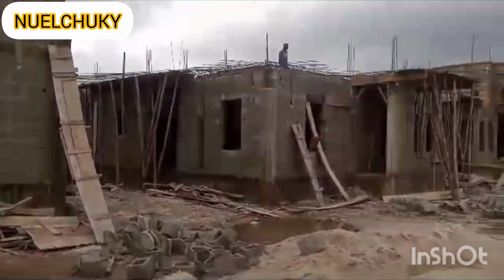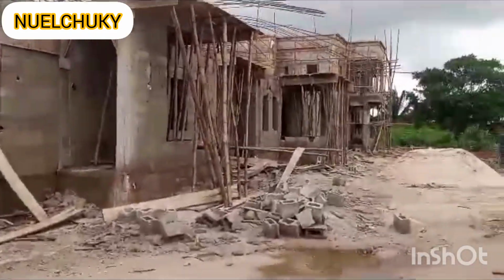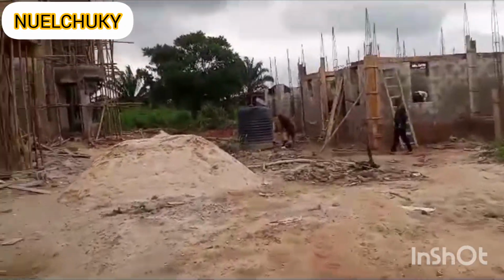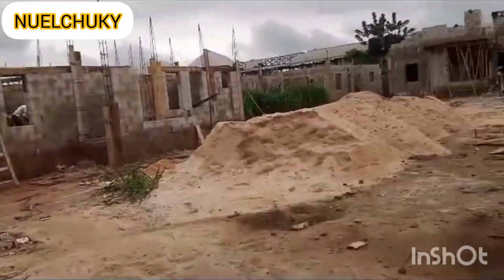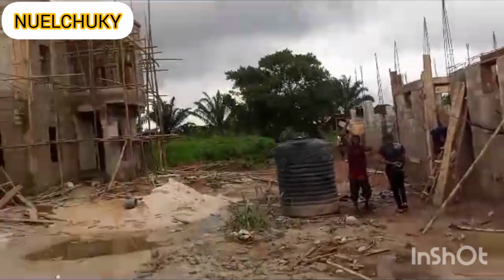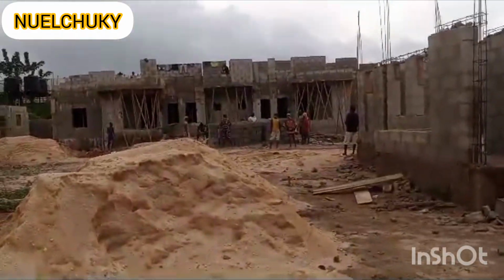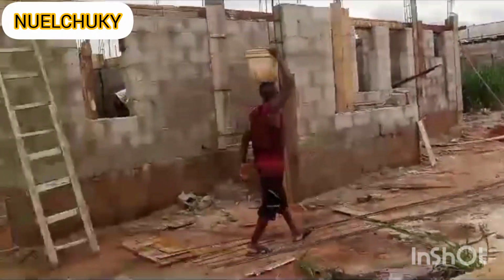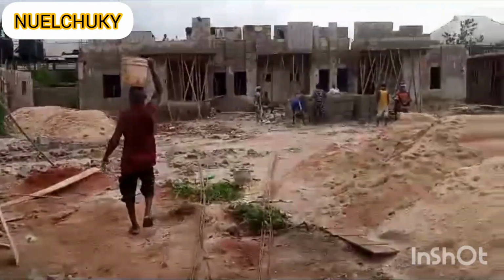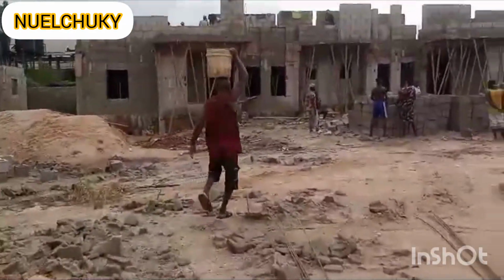The buildings here are fully detached. And another thing about this very estate, it will have a very big shopping mall. You don't need to go outside to get things. Over there is where the shopping mall will be built. The workers. So if you're looking for where to invest your money, this is for you.